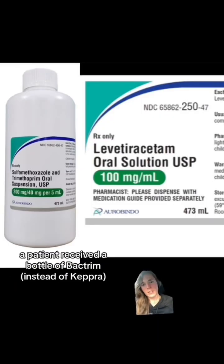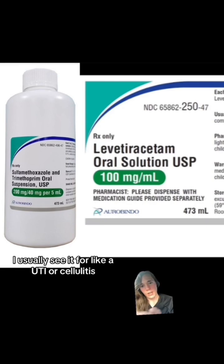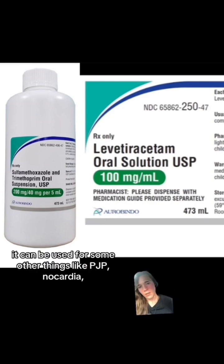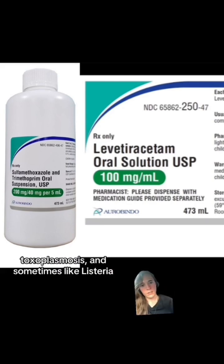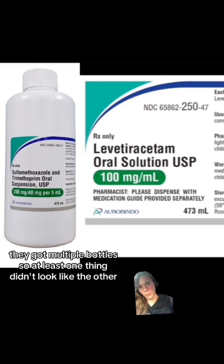Next on my list, the patient received a bottle of Bactrim. This is an antibiotic. I usually see it for like a UTI or cellulitis. It can be used for some other things like PJP, nocardia, toxoplasmosis, and sometimes like listeria. The patient got a bottle of Bactrim instead of levetiracetam. They got multiple bottles, so at least one thing didn't look like the other.